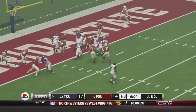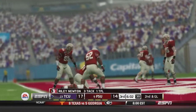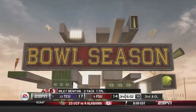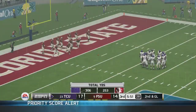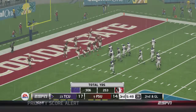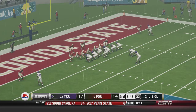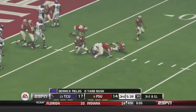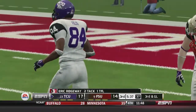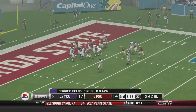Fullback in motion. Handoff to Sullivan. Sullivan is stopped right there at the 1-yard line. Florida State did a great job of filling the hole and controlling that line of scrimmage. It's actually going to be second and goal from the 2-yard line. So Sullivan lost a yard there. Sullivan's getting a little breather. Another jet sweep, and that's going nowhere. Derek Fields is not going to get anywhere. That's going to fool nobody on Florida State. First time you ran it, great.